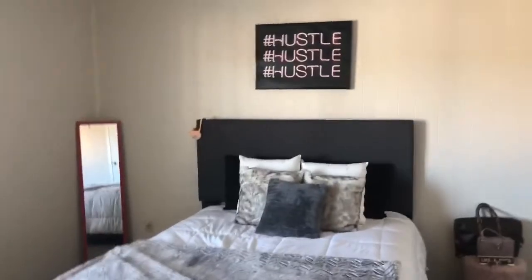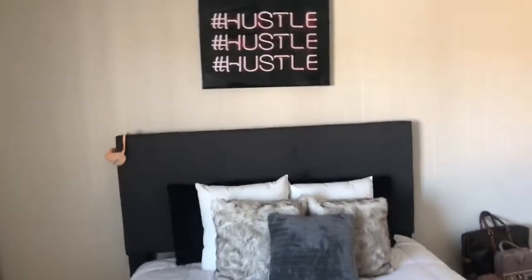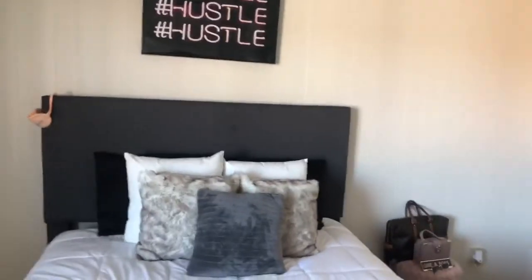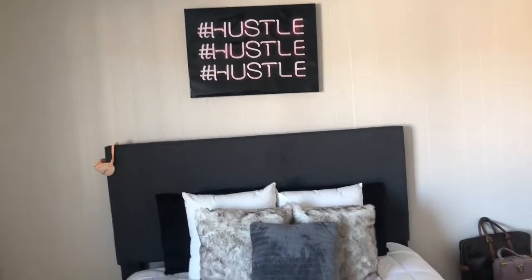Then we're gonna head to my favorite place out of the whole house, which is my bedroom. Mad cute or whatever. I'm gonna get a new bed probably next month, because this bed is old. I got it last year. No, it hasn't even been a year since I had the bed, but yeah. So this is cute.